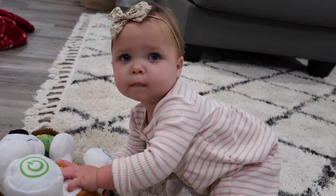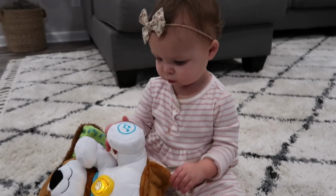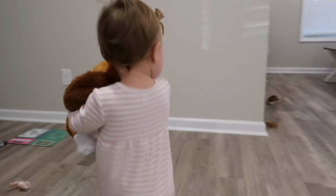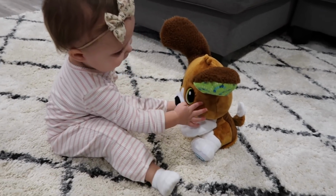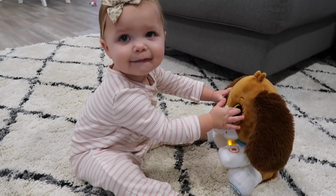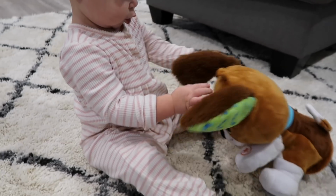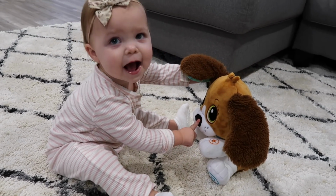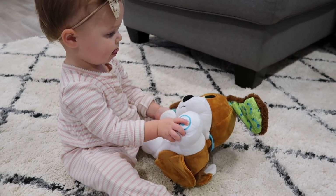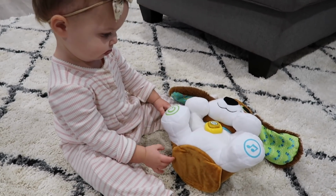You say your ABCs? A, B, C, D. Does Bailey sing her ABCs? Wiggle your ears. Oh my goodness. Where's Bailey's eyes? Where's her nose? Where's Bailey's nose? Where's her feet? Where's her hair? Where's Bailey's hair? Where's her belly? Can you press her belly?